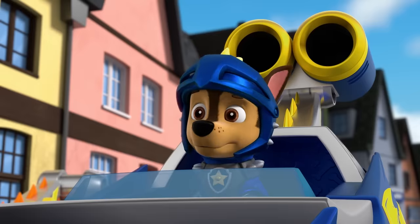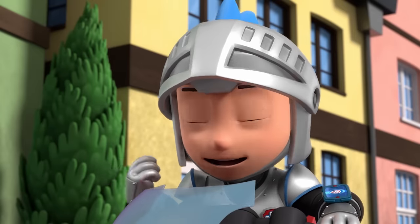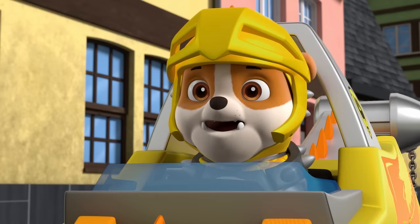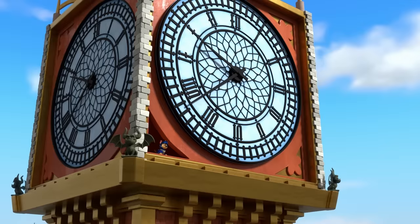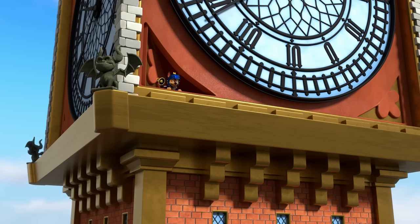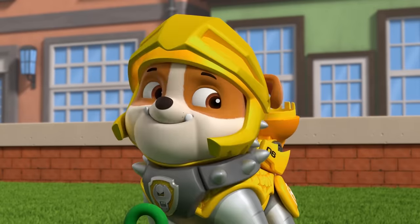But how's it gonna ring? The clock hands are nowhere near 12. We'll use the magnet to pull Big Benji's metal hands straight up to 12 o'clock. But how are we gonna get the magnet way up there? You're gonna catapult it up. Ruff! Dragon megaphone! In position, Ryder! Ruff! Catapult!